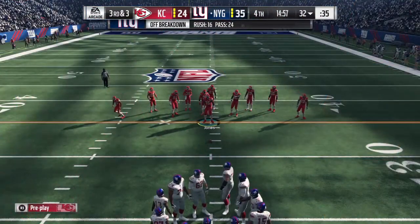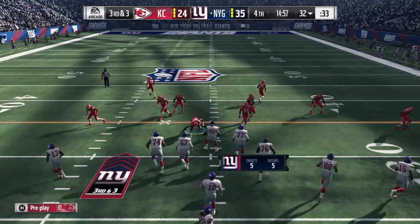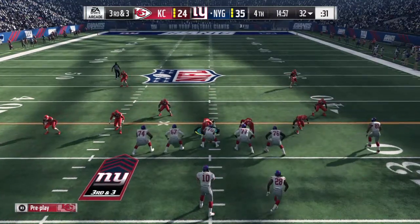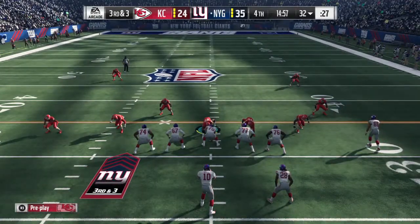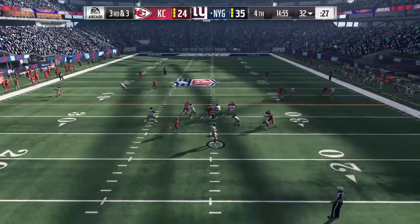Out routes are always timing routes, and if the timing's off just a little bit, it can really throw off a play. It looked like he led him a little too much there. Yeah, there was a fraction of a second because he caught it, just couldn't stay in bounds.